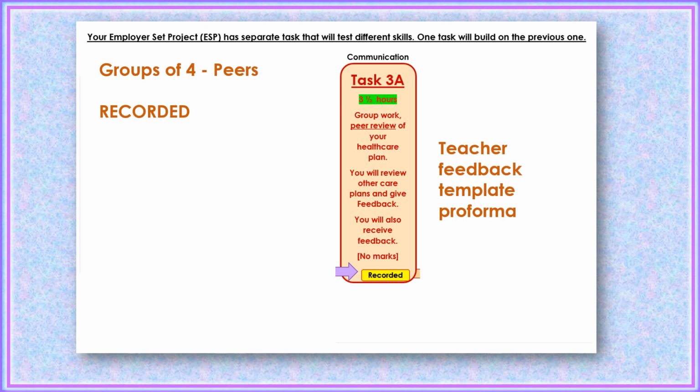Task 3A, it's recorded, however, they are not given any marks for this one. It is a peer review. So you put them in groups of 3 or 4. They then get time to read the other people's healthcare plan. So everybody takes a turn reading everybody's healthcare plan, making a few notes, and then they will have a conversation, a peer review of healthcare plans one at a time.